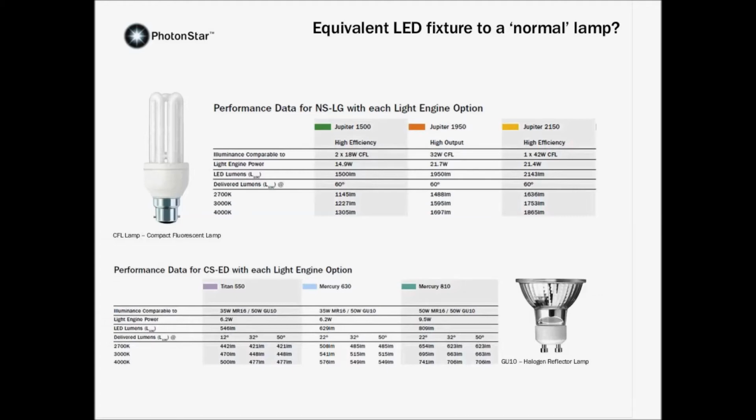So a Titan, well, let's take a Mercury 630. That's delivering 629, well, sorry, it's LED lumens, i.e. the lamp lumens, if you like, are 629. So that's actually equivalent to a 35 watt MR16. And if you go back to the previous table, you'll see that the 35 watt MR16 produces 600 lumens.